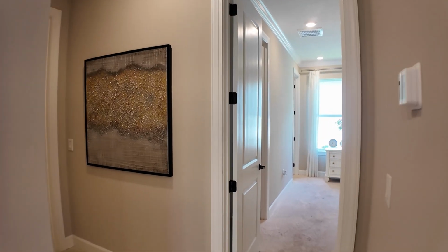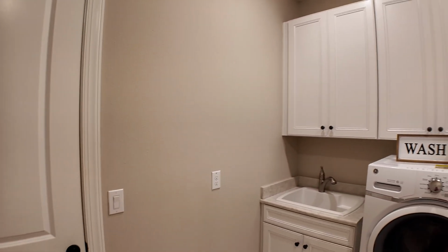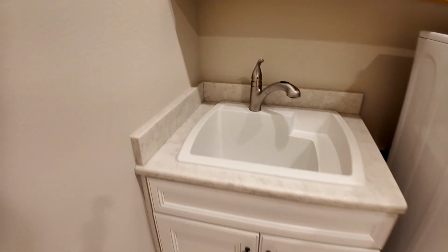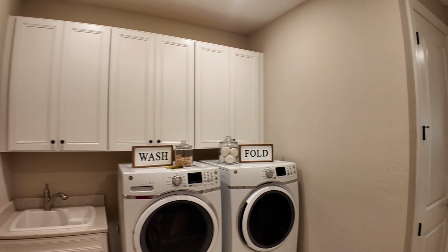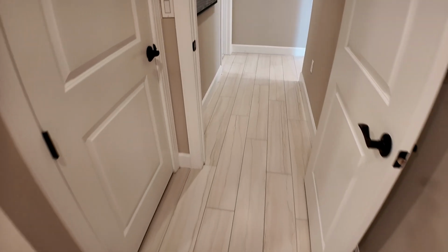Now, adjacent to this little guest suite area, we have a really large laundry room area. This would be a perfect little drop station zone. They have upper cabinets here and the front loading washer and dryer, and they also have it set up with a little wash sink, perfect for washing delicate clothes or cleaning up large messes or spills in your home. And I love all of this tile flooring that they've added throughout the home. I'm a big proponent of hard flooring throughout the entire home if possible.